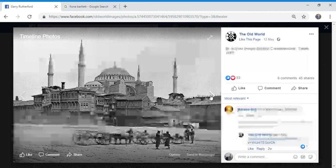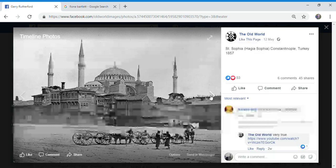Constantinople, Turkey, 1857. So how come these guys can take photographs in the 1850s and get people no bother, not blurred, quite good images, for free?